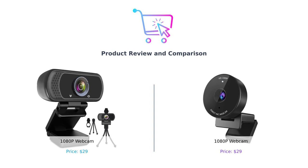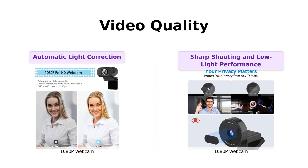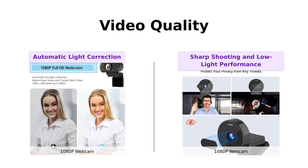So, let's get started. When it comes to video quality, both Product A and Product B offer impressive 1080p resolution. However, there are some differences to consider.